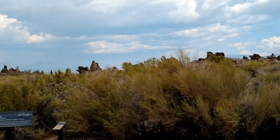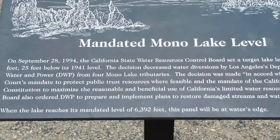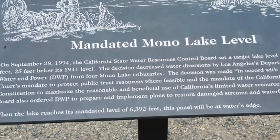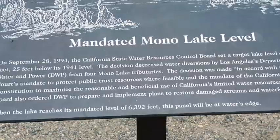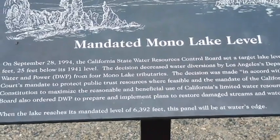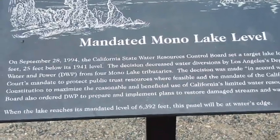And there's a sign over here. Look at that. On September 28, 1994, the California State Water Resources Control Board set a target lake level of 6,392 feet, 25 feet below its 1941 level.